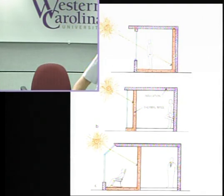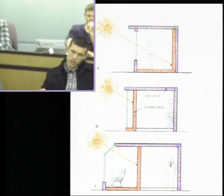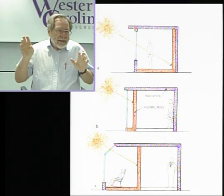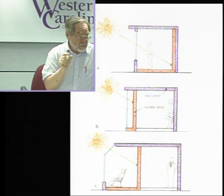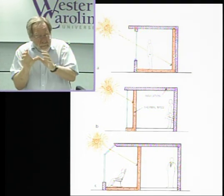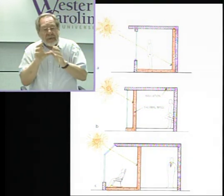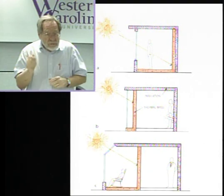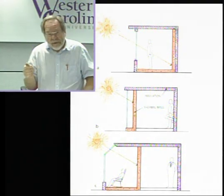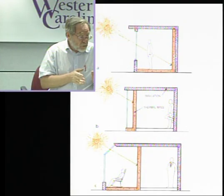Yeah, go ahead. So what about hardwood floors? How do they rate versus concrete? Very good question. Water is the best way to store energy. The same volume of water can store 3 times as much as concrete. And if you can use water, use water. Now it turns out wood has water in it, right? Even dry wood. The less dry, the more water. So wood actually is a good heat storage.